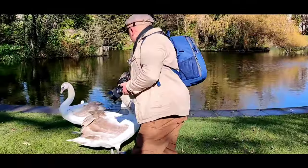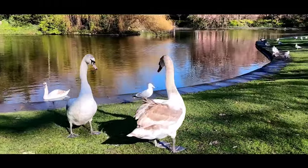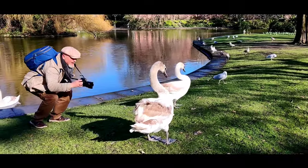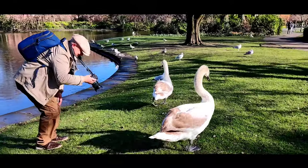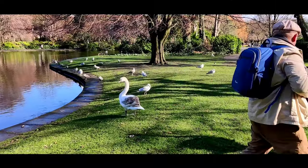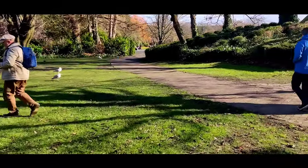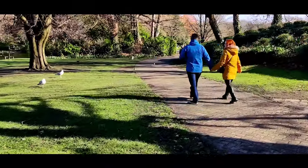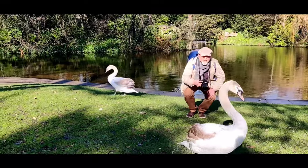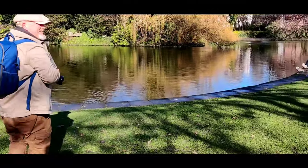That's gonna be a good shot. Yeah. I think from this side it's gonna be a better shot. Beautiful, yeah. It's just random clicks. Yeah, it's gorgeous.